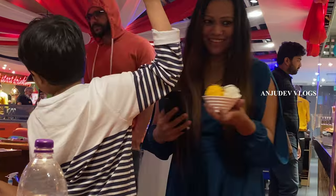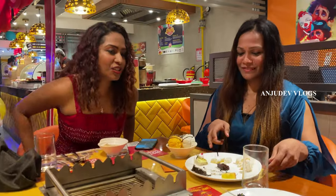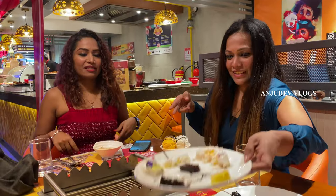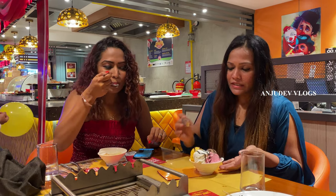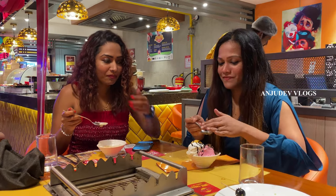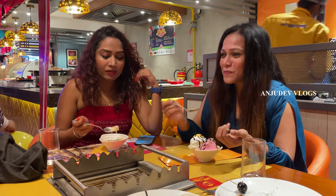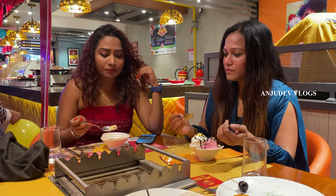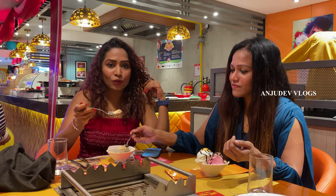Now Chinchu will sit here. We'll go only once she finishes the ice cream. Chinchu will teach us how to eat an ice cream. Poor me, only one pan shot ice cream. Now you have to try chocolate. This is too good. This is definitely a must try. Perfect thing to end up any meal because it's pan, you know.